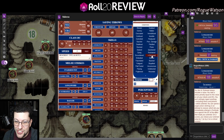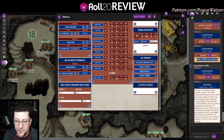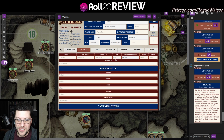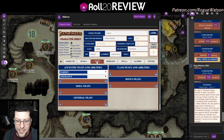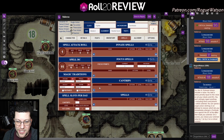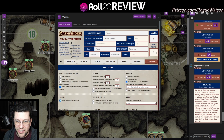Like, that is such a cool feature. I cannot get over how awesome that is. And there's initiative right there, which you can use for perception, or there's a drop down menu where you can change what you're rolling for your perception. There's a reminder of what your actions are, and everything's on different tabs. So this includes any kind of written background information you have, which I am disappointed that they didn't fill in for our pre-generated characters. Any included feats, our inventory, spells, which obviously our fighter is not going to have any spells, and alchemy section, and finally the options, which you already saw.